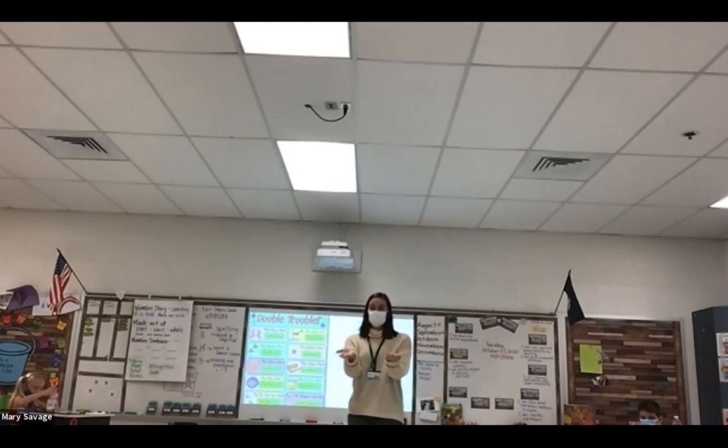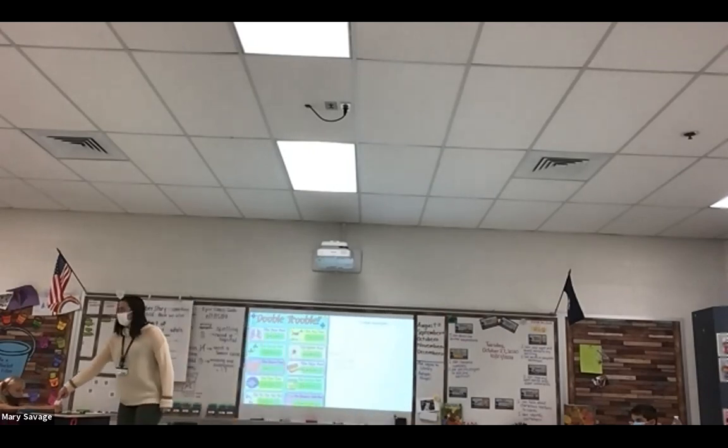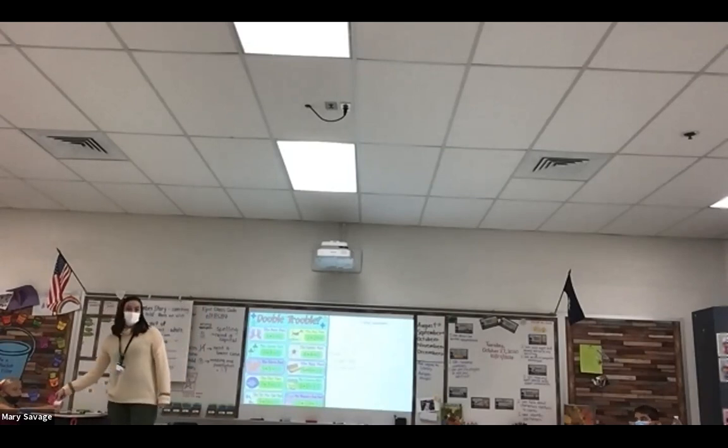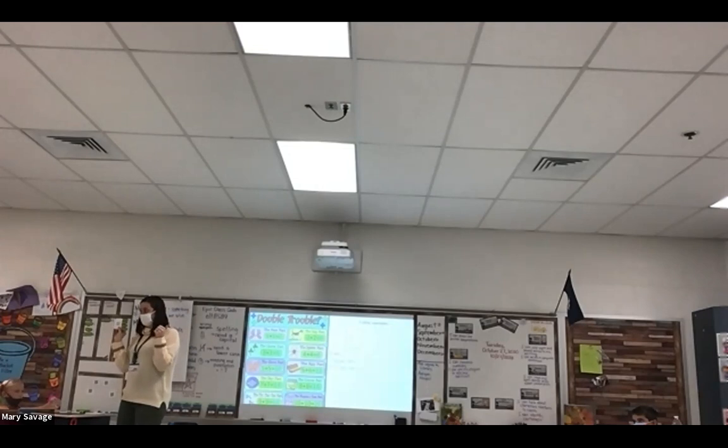When you see that number, you're going to add whatever other number you need to get to 10. So if I pull from Alana's cards and her top card is 5, I need 5 more to get to 10. But if I pull a 4, I'm going to go 1, 2, 3, 4, 5, 6 to get to 10. Anybody confused? Anybody need clarification? Another example?